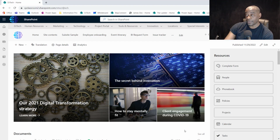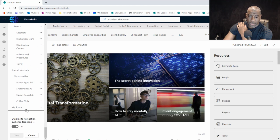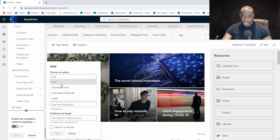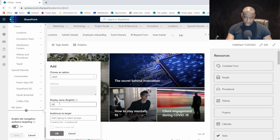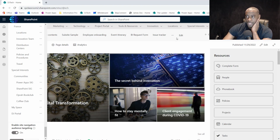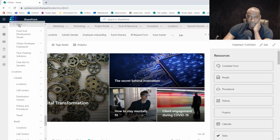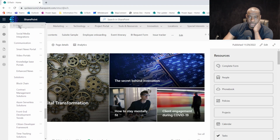But what we do want to build is one dedicated for DJs. So let's go ahead and modify our hub navigation. And I'm going to just go here to the very end, and I'm going to call this the DJ portal, right? And I'm going to just name this a label. And because we are using the mega menu, we have an opportunity to blow this out to a few levels. So I want to throw this DJ portal in between innovation and tool and resources, right? So let me just drag this up. Innovation, tool, and resources are where I want to go.